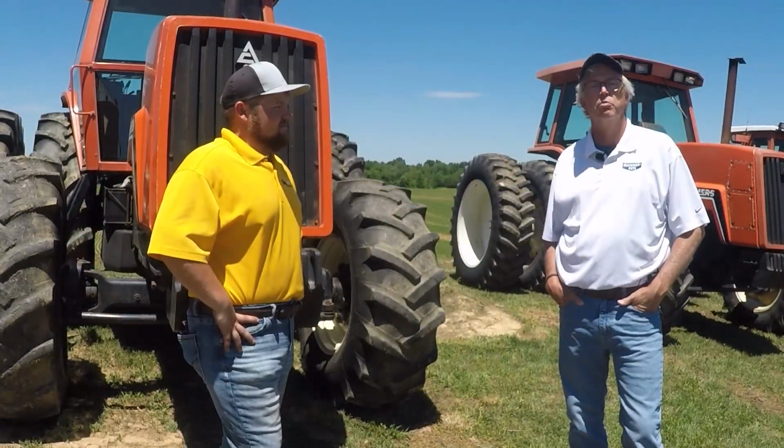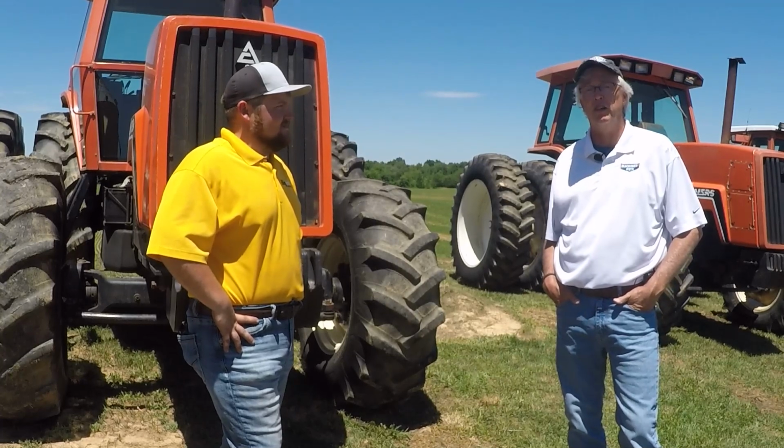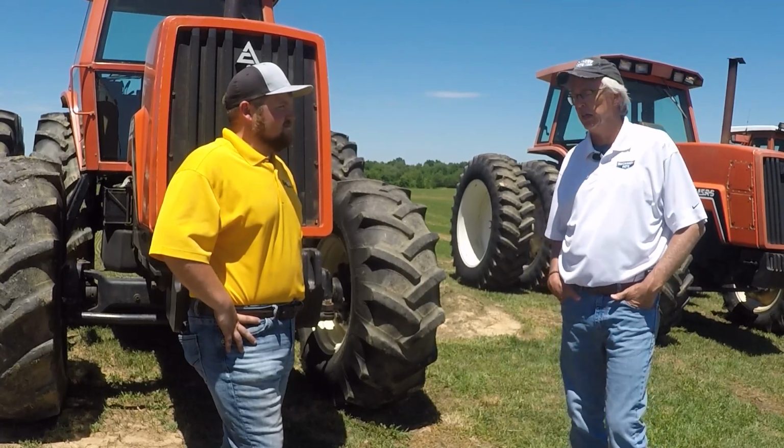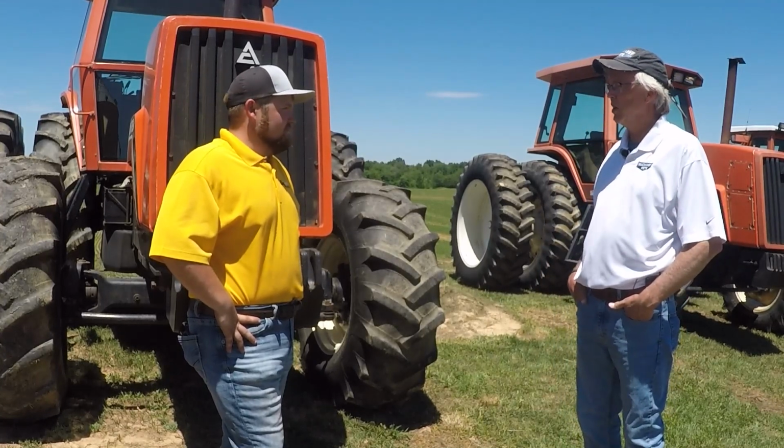All right, folks, a special bonus, a twofer on our feature item on the show today, a pair of '85 Allis-Chalmers 8070s. And Connor, again, orange paint, vintage, a pair of nice rigs here.